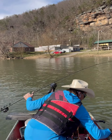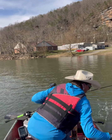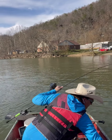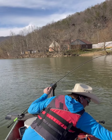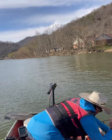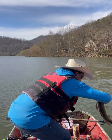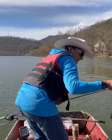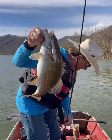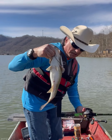Oh, yes. Come here. Come here. Don't you do it. It's not the way to do it, folks. Yes! Look at this smallmouth. That might be my personal best, folks. I'll find out here in a minute when I go to weigh it. Man, he smashed that jerkbait too.